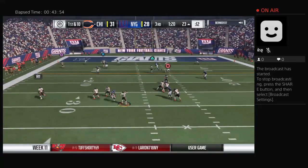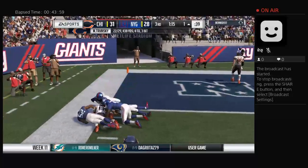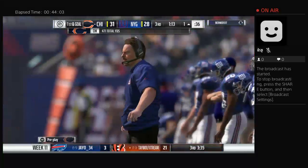They'll look to throw here on first down. His throw caught at about the 5. And he doesn't quite make it. They do stop him, but he gets it all the way down to the 1.